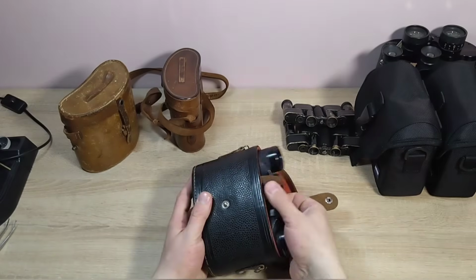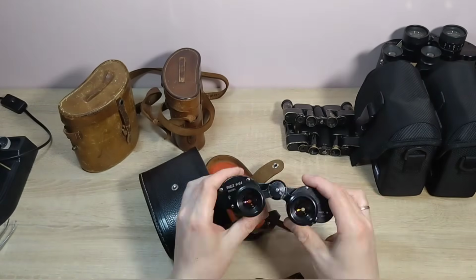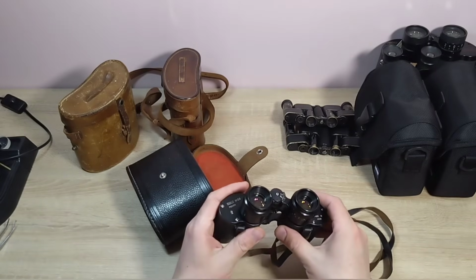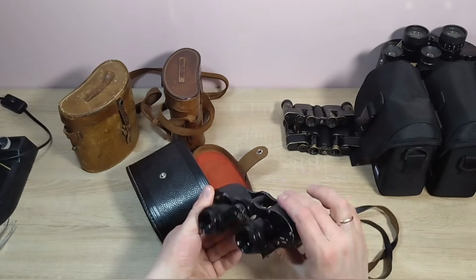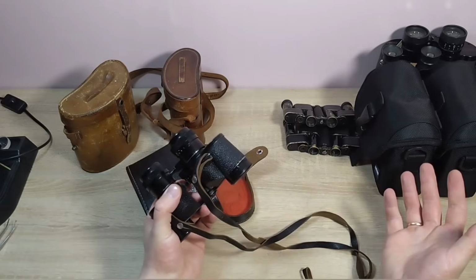And one Soviet binocular. These binoculars are ultra-wide angle. It is considered a rather rare collectible binocular, so I decided to keep it for myself. But in general, if we talk about other Soviet binoculars, as you can see, there are no more of them on the table.